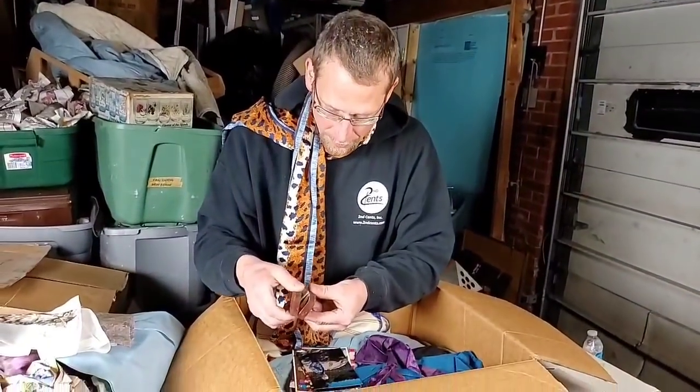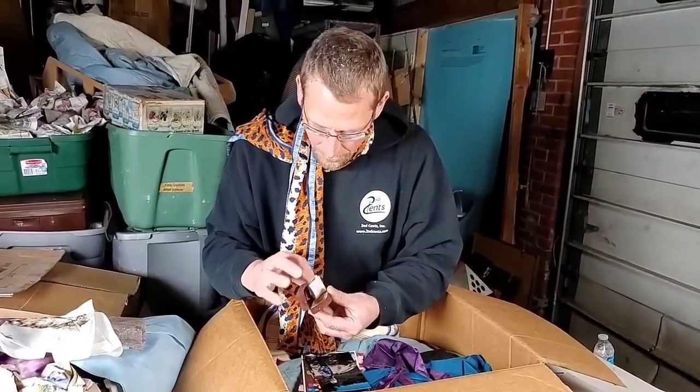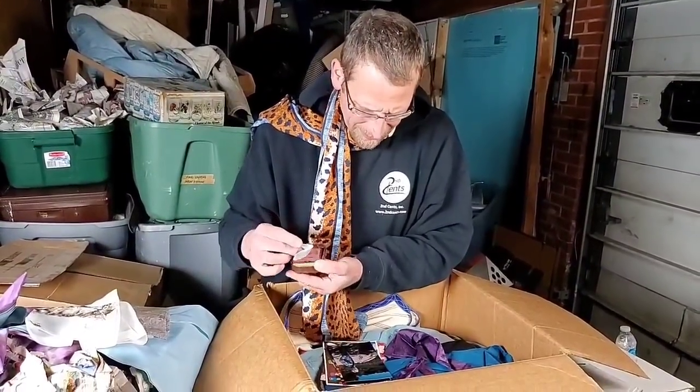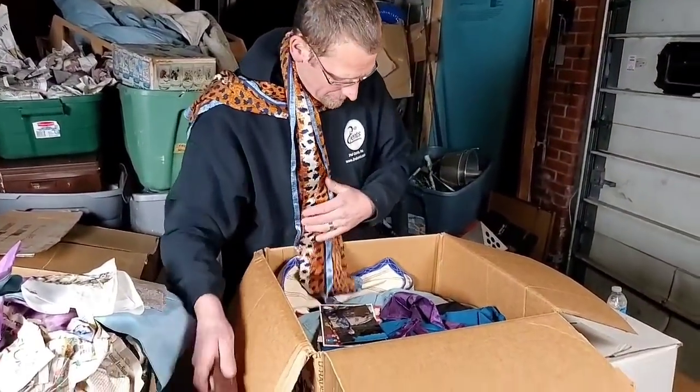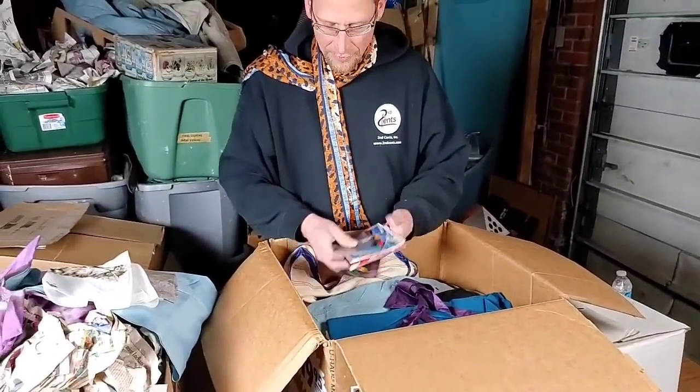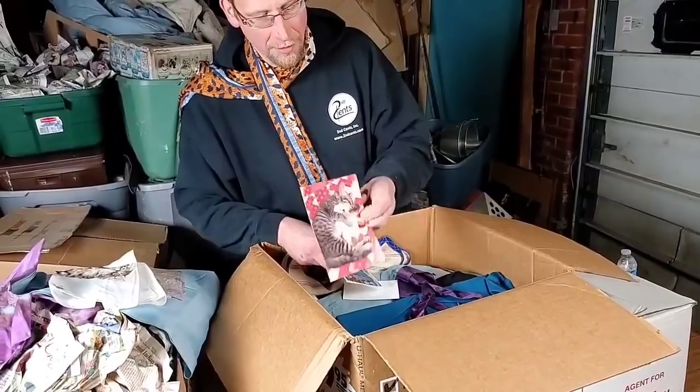That's why they had the paper in there. Oh! I was excited for a second. These are pictures of people.